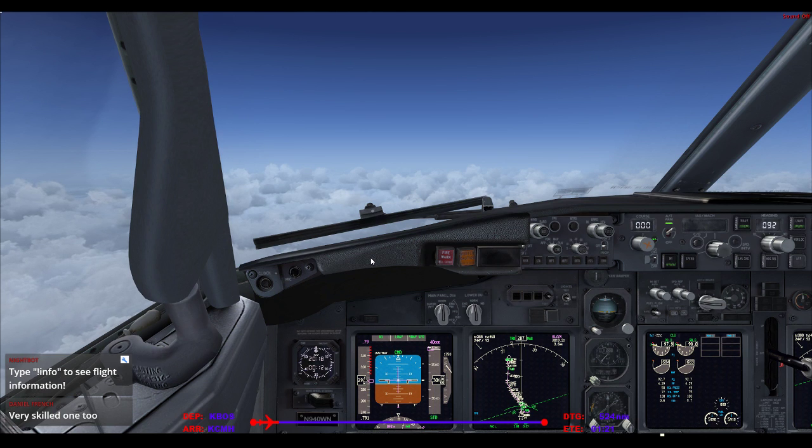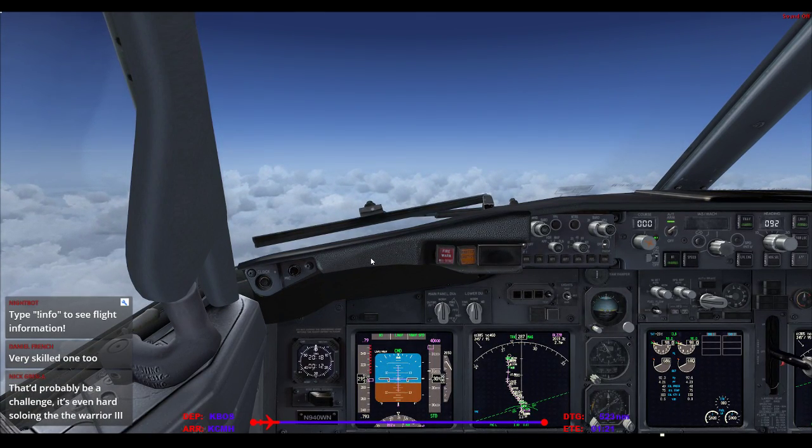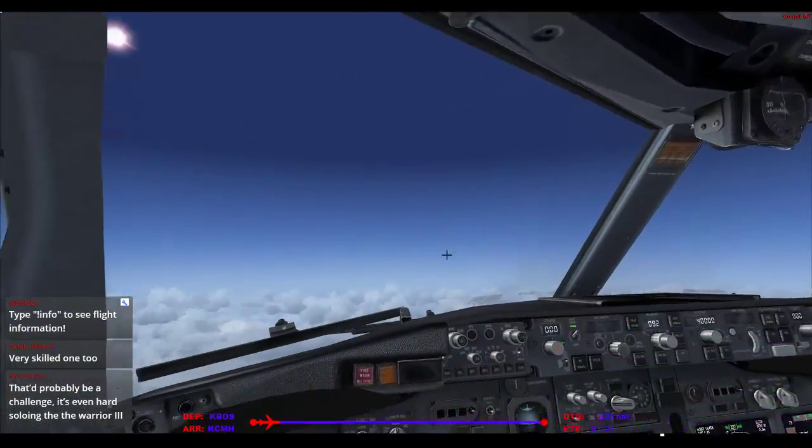How we doing? We're coming through flight level 300. So we got about 9,000 to go till cruise. But yeah, everything's looking good.